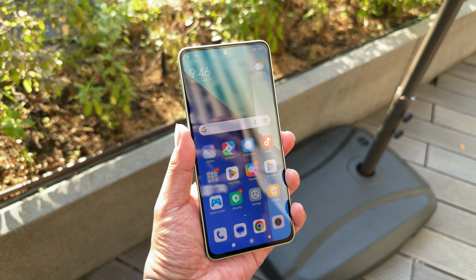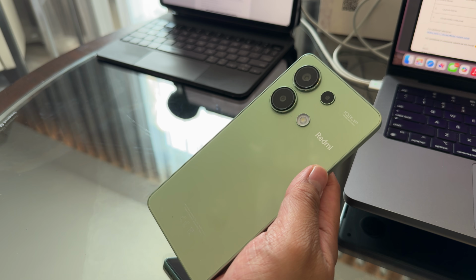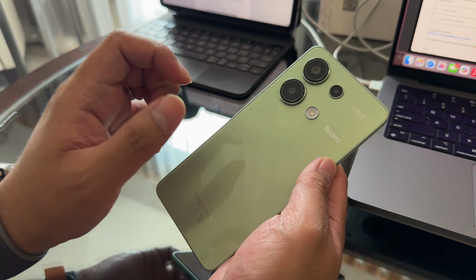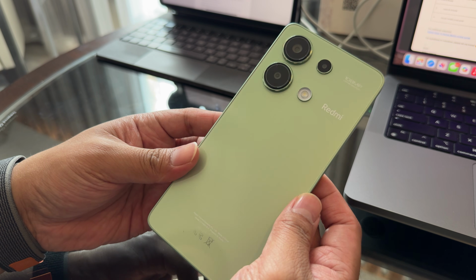Now, the smartphone isn't actually the same with the other variant because this one doesn't have 5G. This is the reason why we're getting the 685 processor instead of the Dimensity 6080, which supports 5G. Now, as for the build quality, the Redmi Note 13 does have a glossy back. I believe this one is plastic, but it does look nice.